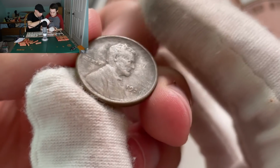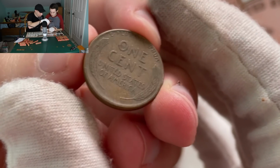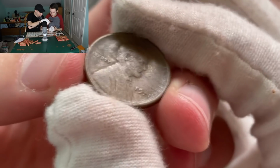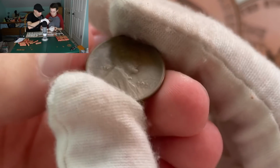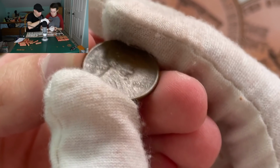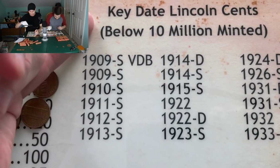That's a decent coin too. Looks like a San Francisco to me, yeah. Wow, look at that. Nice condition too. Problem free, really nice condition. Great looking coin. Wow. That might be one of the best things I've ever pulled out of a penny roll. I'm going to say that's certainly the most valuable coin or penny that I've ever pulled out of a box. So that's awesome.